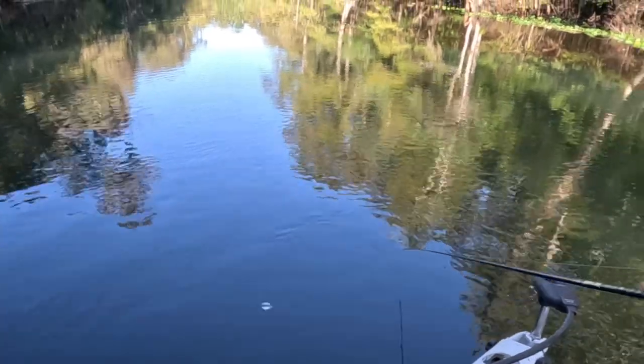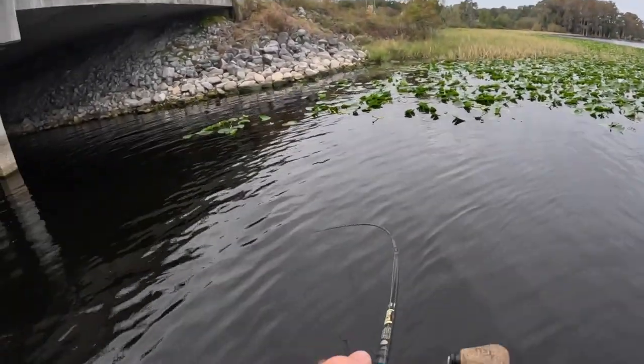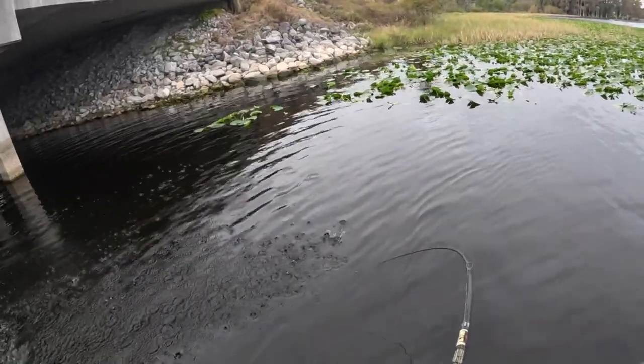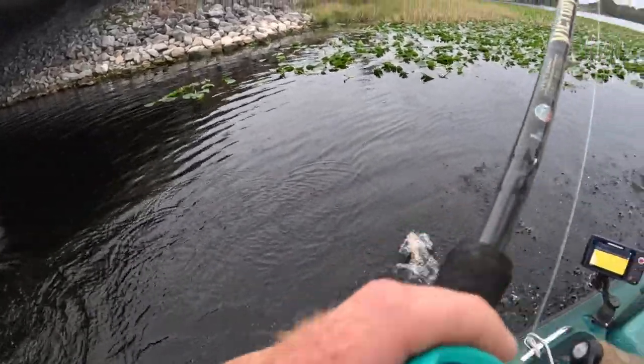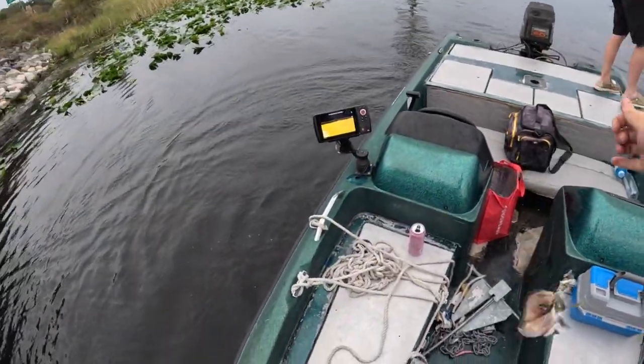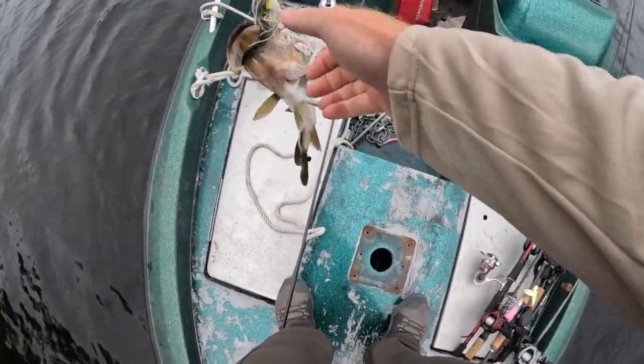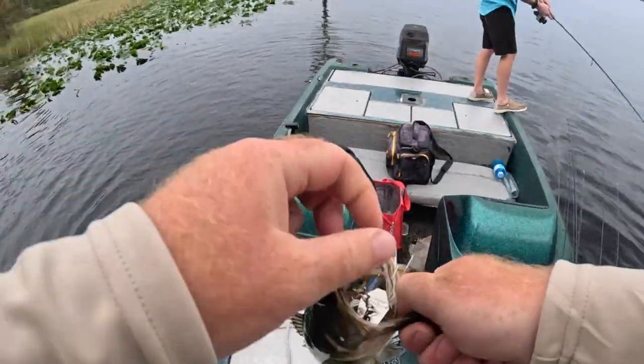Nice. That looks good. I saw it. Oh, there we go. Just a little thump. Boom. Like I said, man, they're short striking, gonna have to go with the reaction bite. But that's not all. I'm gonna flip it over to Caroline and she will tell you the rest of our bait lineup.